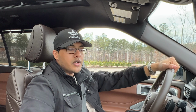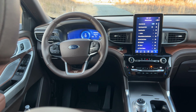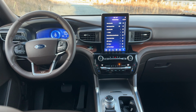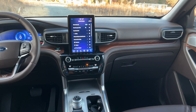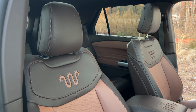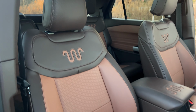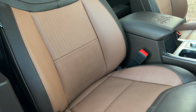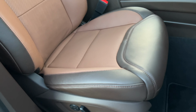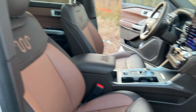Alright, so now that we are stopped, let's go ahead and talk about this interior space, because as a whole, I do like this cowboy themed King Ranch edition. If I were to choose between this and the Platinum, I would definitely choose this. I like the weird kind of W's, which I think is supposed to represent a rattlesnake or something. But whatever it is, I like the color scheme, this darker brown with the lighter brown interior. I think it just kind of pops in here.